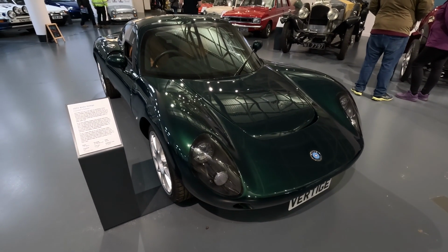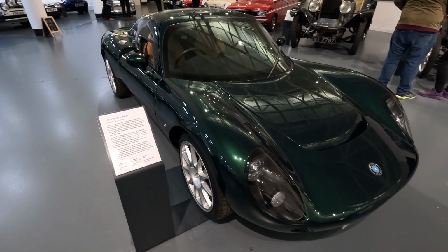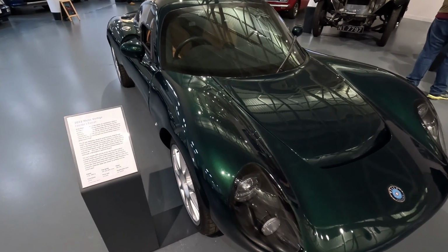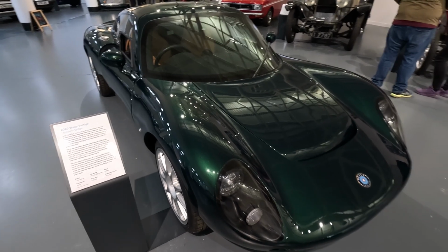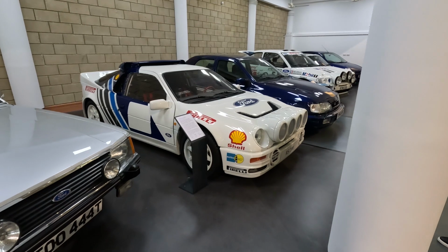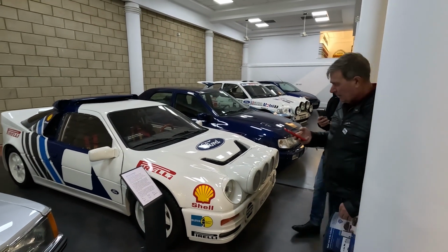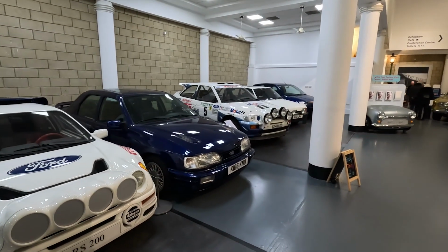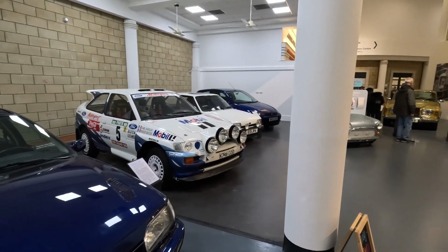So this car is a 2023 Wells Vertige, which I didn't know a lot about, actually built in Bishop's Itchington, just around the corner from here. 140 mile an hour, 200 brake horsepower car based on the Ford Duratec. Ford collection here, RS200. Escort Cosworth rally car. Four door Sierra. And a Focus ST, I think, hiding in the corner.